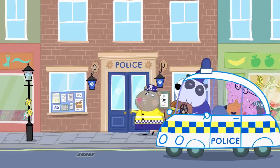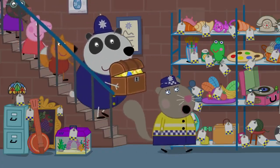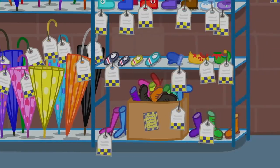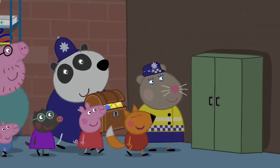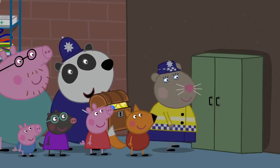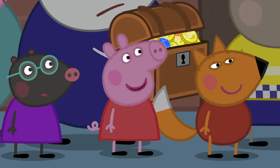Nina! This way to the lost property. Down here is where we keep all the lost things. Wow! Umbrellas, shoes, a lamppost, even a lost cupboard. Oh, that's not lost, Freddy. This is where we keep the pirate treasure. Oh! It's gone. That's strange. Another mystery.